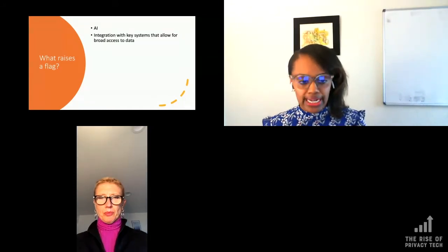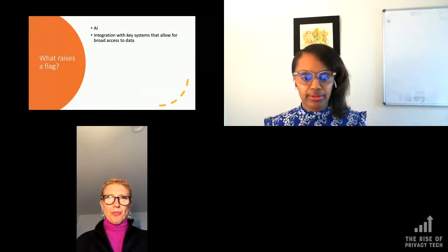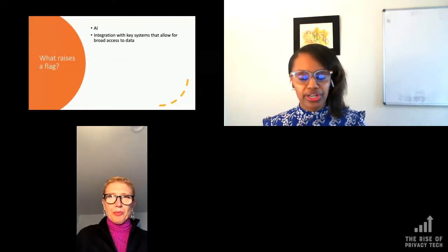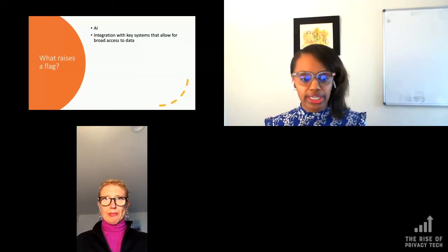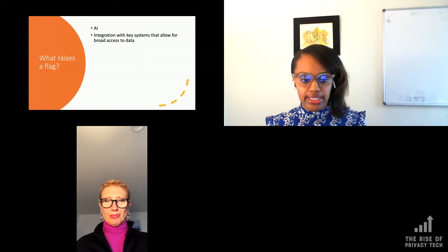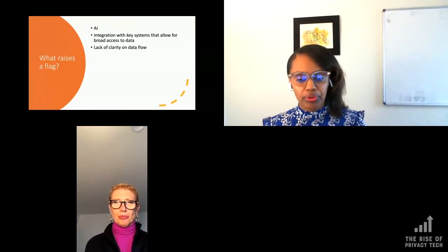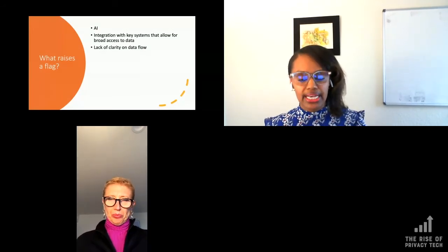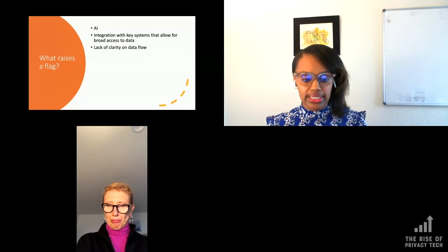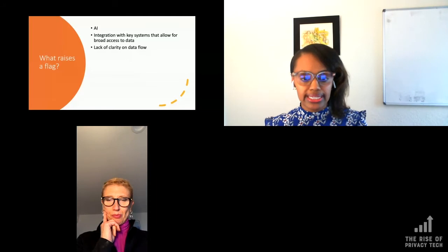Again, we keep going back to the integration with internal systems, and in this sense, it's really around, are you integrating with key systems that we have internally, like an SAP or a Workday, and broadening access to data? And so understanding the data flow, both from what's the true source of data, where are you pulling that from, and where do you send that data, or what are the downstream systems that it goes to, is a necessity for us as we assess vendors or technology.